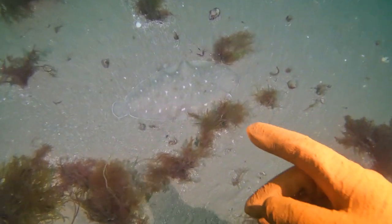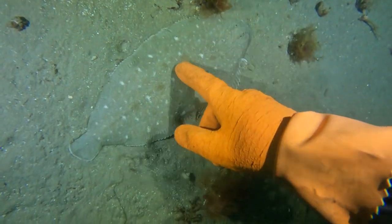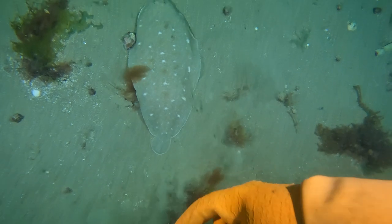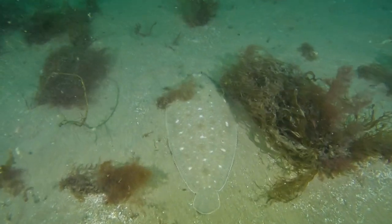Let's go in for a pat. These things you can normally pat, no problem. They rely solely on just staying still. That's their first defence mechanism. Second is swimming off really fast, and third is trying to bury themselves. This one's quite placid. We've probably woken them up.